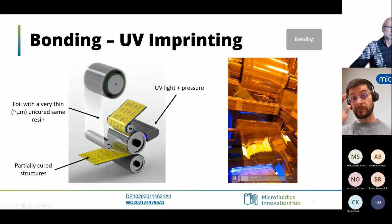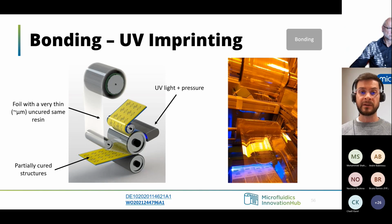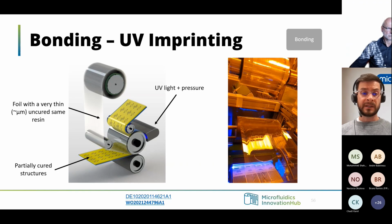All right, so for the UV NIL foils, as I mentioned, we cannot really use thermal processes here because it's a different type of chemistry that is being used. But we do have available a technique at Joanneum Research that has also been patented that uses a foil that contains a very thin layer of uncured resin, the same resin that was used to produce the structures. But it comes with a trick: the structures are not fully cured. So they're partially cured in order to maintain stability, but not fully cured, which would prevent bonding.